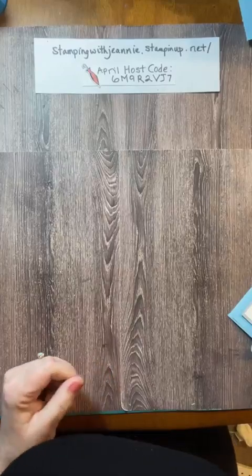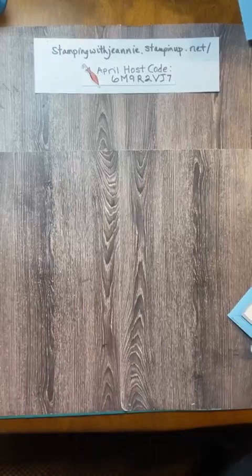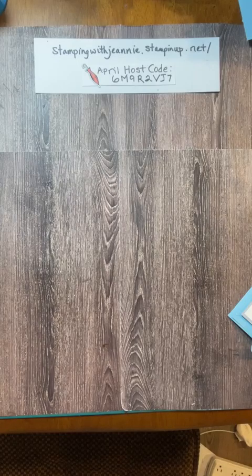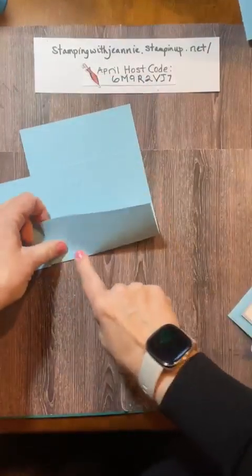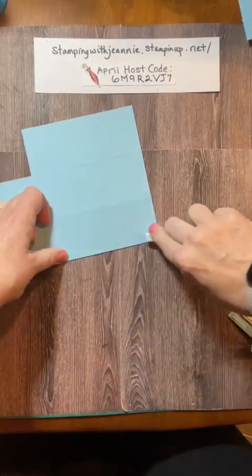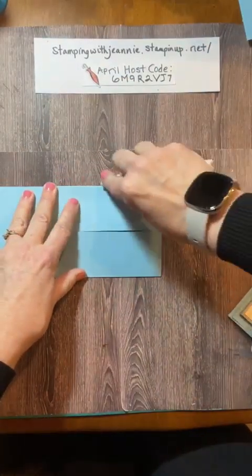Okay, now if I had my bone folder right this minute, where in the world did I leave that? Nope, it's hopeless. I don't have it here. What I would do if I had my bone folder is really, really crease these lines. They call that burnishing. So we're going to do it. I'm going to use the side of this, and hopefully that's going to be okay. I'm burnishing with the side of my Wink of Stella.